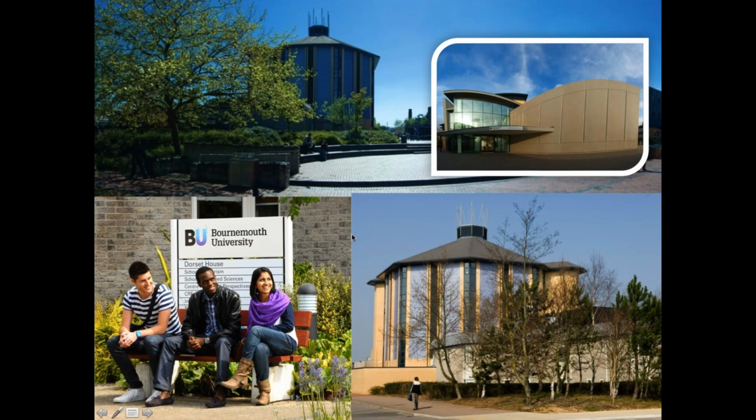So here are some more pictures. I really like the buildings. They're super futuristic looking and fun, and so different from what I was used to and from what I thought a UK school would look like. I really did think it was going to be old brick buildings, but it's really new and up to date, and I really liked it.